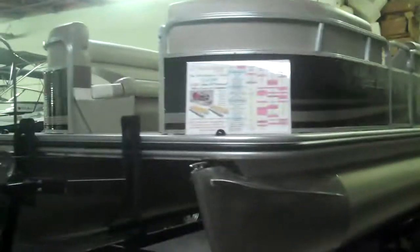This is a Lowe SF214 fishing pontoon. It has a 90 Merc 4-stroke, trolling motor, live well, fish finders, great family fishing boat. This is that SS210 family pontoon.